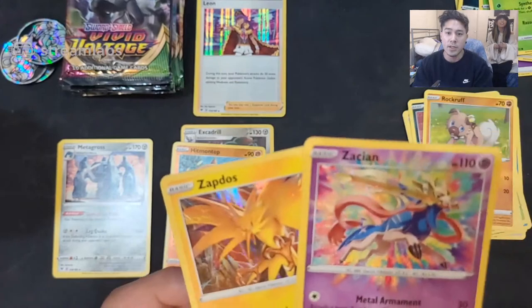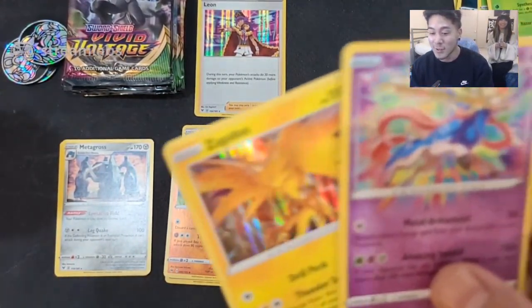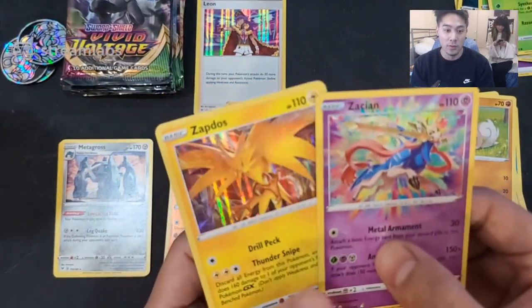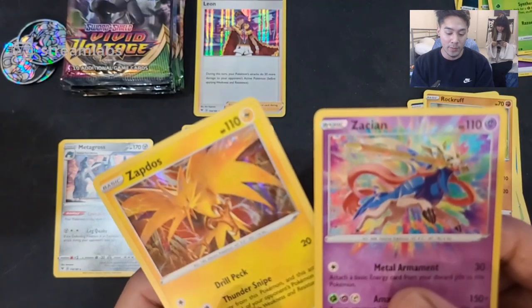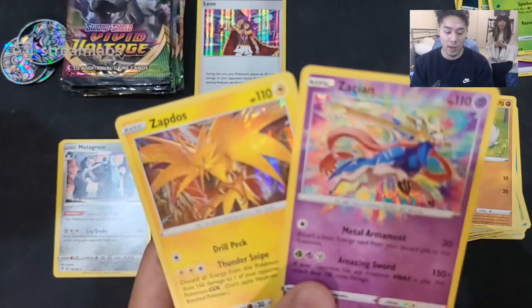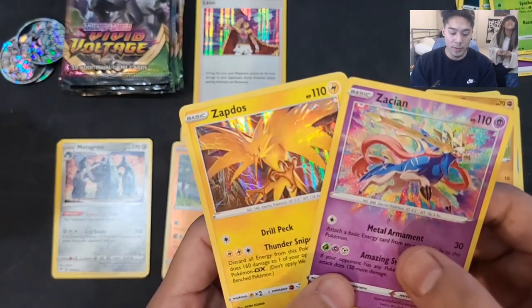Bro, these two, oh my god, dude. This is so cool, dude. Like, dude, these two, big win. Holy moly. We got two legendary Pokemon in one pack. A secret rare and a holographic. All right, we're gonna put this right here.